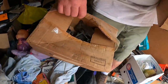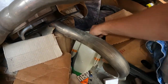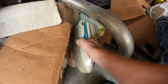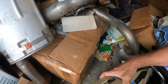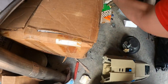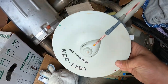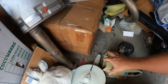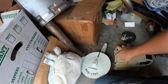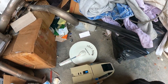These carburetors? Yeah. So I see something down here. And there's an old toy down here. What is this? I think it's a Star Trek toy. We get some old Star Trek toys. This is cool. I'm assuming this is most likely missing something. I'm not sure, but yeah, old Star Trek toys.